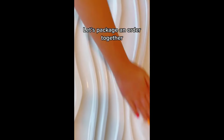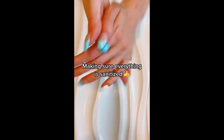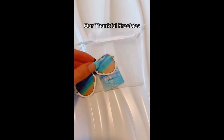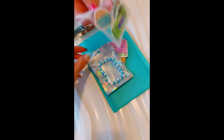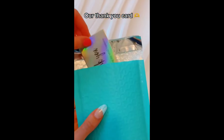Package an order together, making sure everything is sanitized. We have an order for 2 bracelets. Oh, thankful freebies. Oh, thank you card.